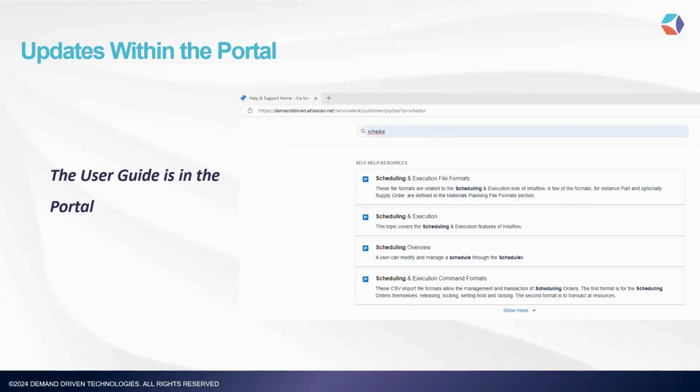This is big news. The user guide is in the portal. So we've been working diligently over the last about 5 months, trying to take everything that was in the user guide and move it into Confluence, so that, again, the idea of getting everything in one place makes it very useful to you guys.